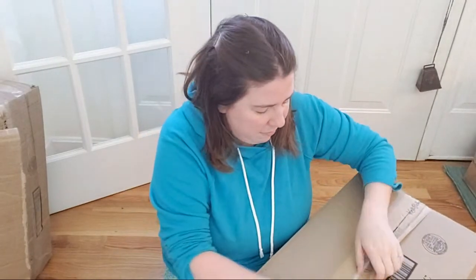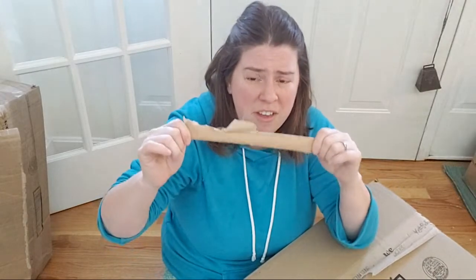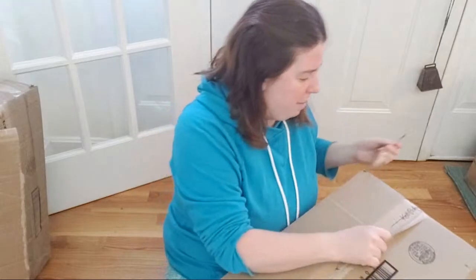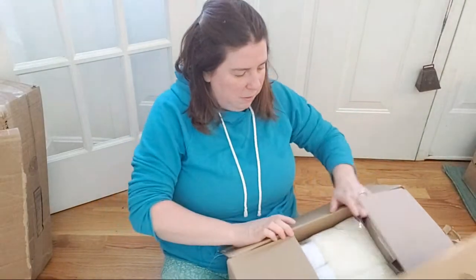Yeah, but the tape they use just doesn't have a very strong adhesive. So I think that's another issue, is that they have this tape. And I don't know if it's the new one, but the tape just isn't very sticky. And so I think that they could do better to use stronger tape.